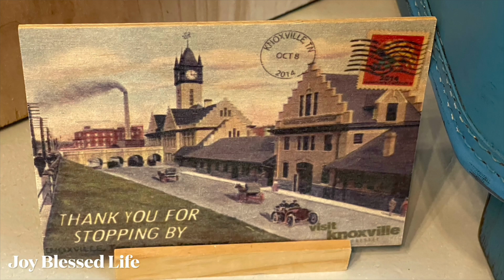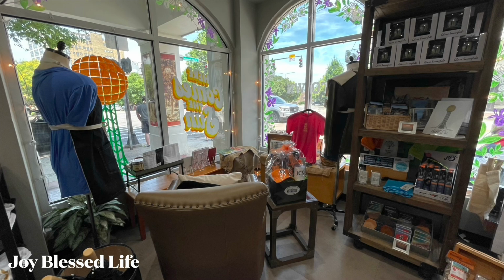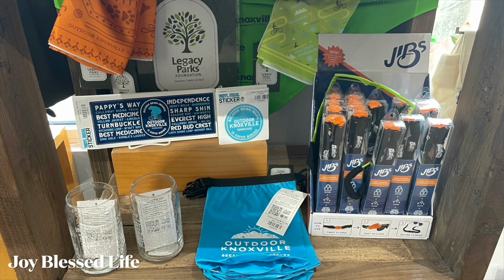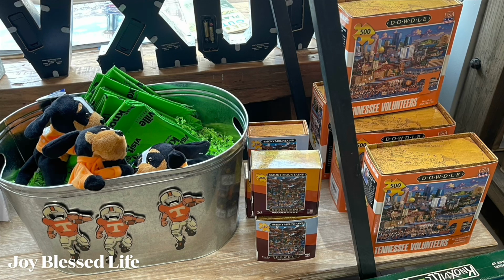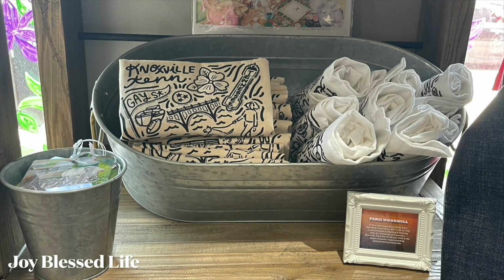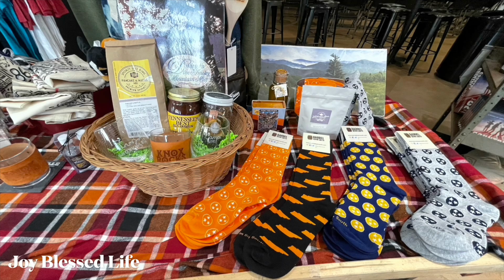The visitor center has the usual things like t-shirts, hats. There are football, of course, and Tennessee Volunteer hats. And of course, this is where the 1982 World's Fair was held. This is the 40th anniversary of the World's Fair being held here in Tennessee, so they're doing something like that. Even got a Knoxville-opoly for people that are crazy about Monopoly and want to play all different kinds of versions. And they've got the towel souvenirs and the football souvenirs, and you get the flavor of the friendly atmosphere of Knoxville and Tennessee here.